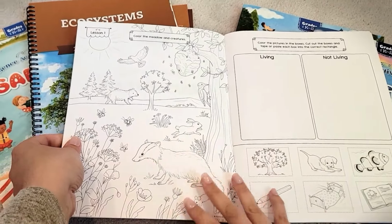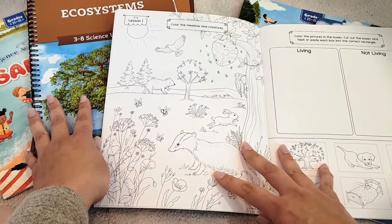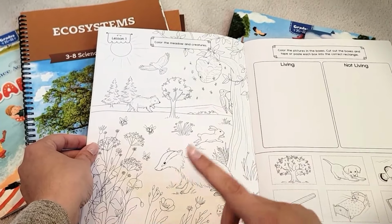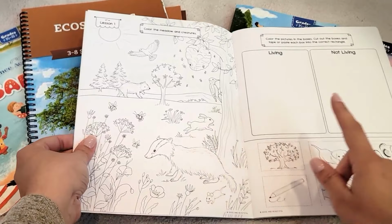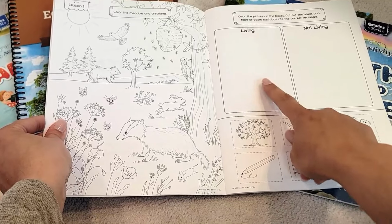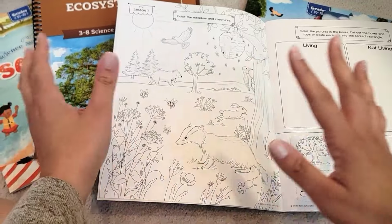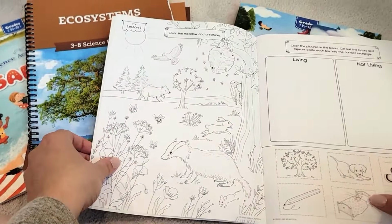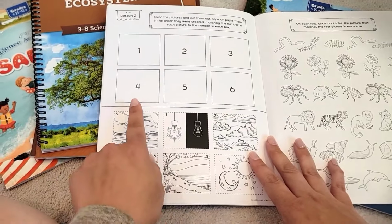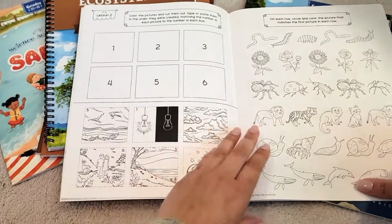Okay, so here, lesson 1, it's very simple. You're going to see very easy things for your child to do. Maybe while you're doing the lesson with your older kids, your child could be coloring. They could be doing activities in here. It says here, lesson 1, color the meadow and creatures. Then they're going to cut out the pictures in the boxes and paste them under living and not living. You can explain to your child what to do while you do the lesson, or however you see fit. So that's lesson 1. Lesson 2 is a cut and paste activity, and it seems like it's about creation. You'll see how it incorporates the Bible in a way. Here is just a matching and coloring activity as well.